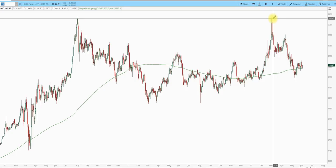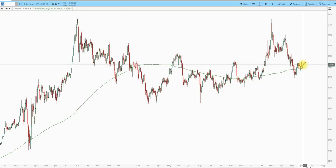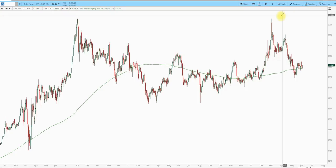I guess at that point it would be a triple top, and you could make even some decent money off of a move like that. It doesn't even have to break out and make a big run to make good money. You would make pretty good money just from gold running back up and testing this again.